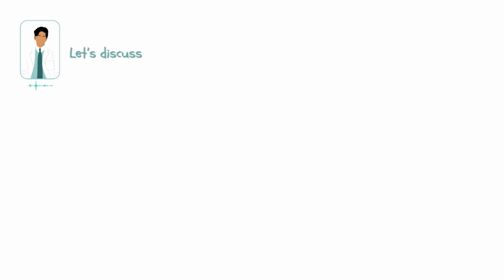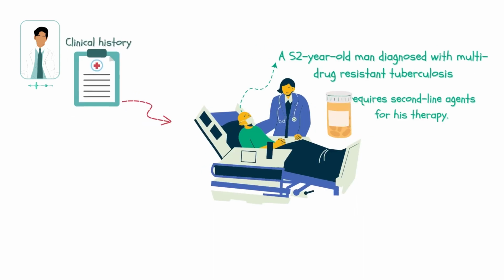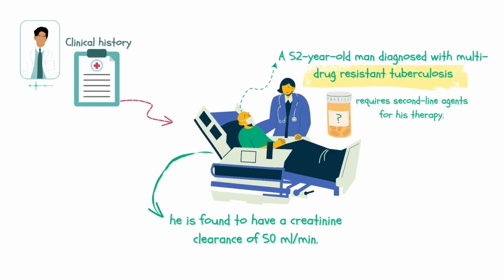Okay, let's discuss. Let's first highlight the main indicative points of this case. So, first thing is that our patient is diagnosed with multi-drug resistant tuberculosis.